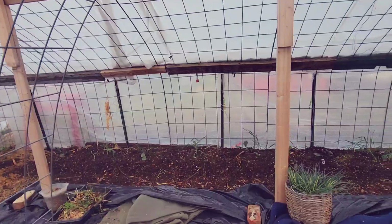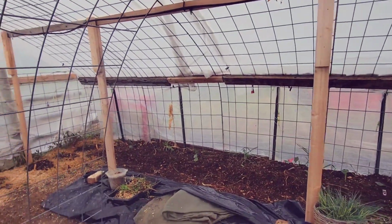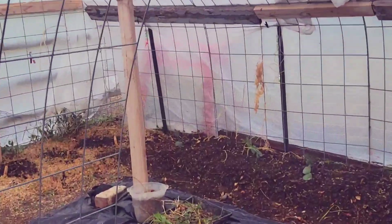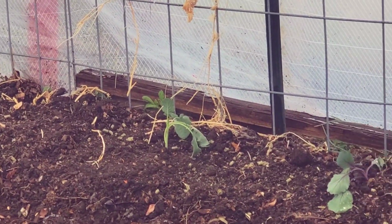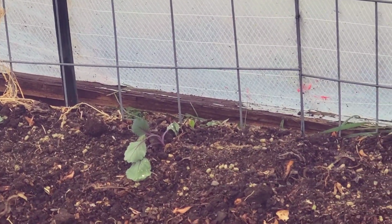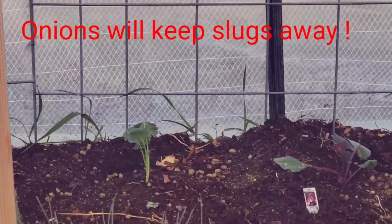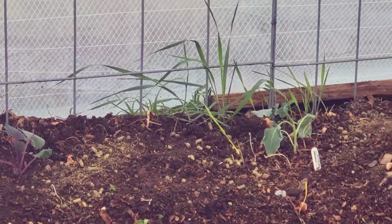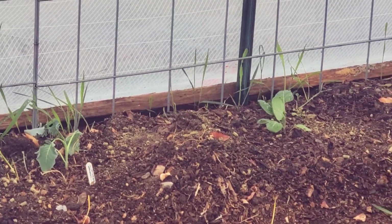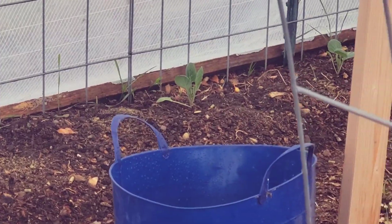And then over here on this edge, because that side will be open, so it'll be a lot like being outside, I alternated red cabbage with broccoli, and then I put some onion sets in between them. So that should be a nice row of cabbage type plants.